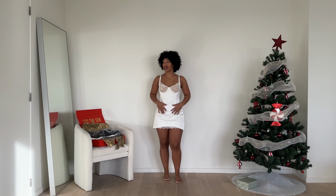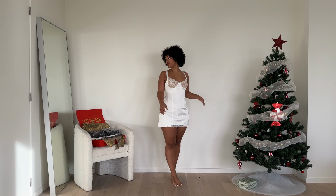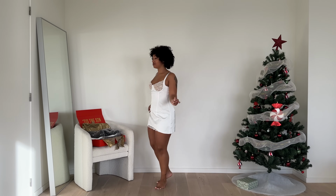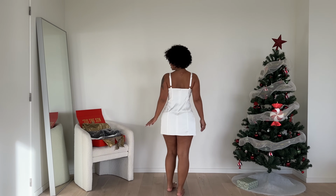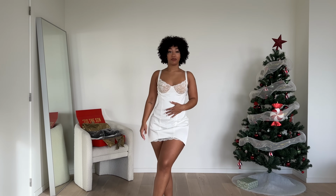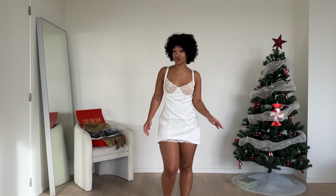This is giving... But I don't know why, it actually doesn't bother me that this is a loose fit. I think I would even just wear it like this. Like, this is giving me a playful vibe. Let me do a 360. I can really recommend this dress if you're looking for something classy but still a little bit playful. This is a dress for you.